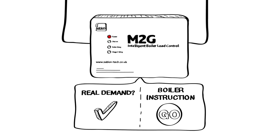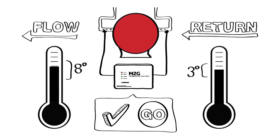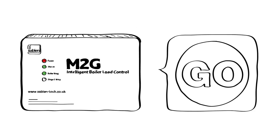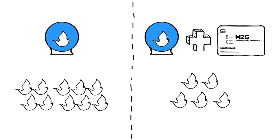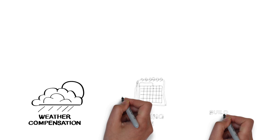M2G identifies whether there is a need for heat or if the boiler is merely dry cycling. Once the boiler does fire up, the process starts again and a new snapshot is taken to measure the flow and return temperatures for the M2G to base its actions on. This means M2G reduces the amount of times your boiler fires in a day as it stops them from dry cycling. Perhaps you've already invested in a BMS weather compensation system or sequencing system.